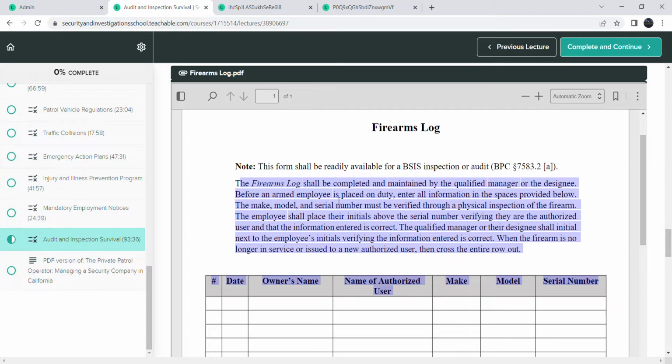The policy is that before an armed employee is placed on duty, the qualified manager or the designee has to enter all the information in the spaces provided below. I also indicate that the make, model, and serial number have to be verified through a physical inspection of the firearm. So somebody needs to inspect the new employee's firearm and verify that the make, model, and serial number are the same as indicated in this firearm log. This is going to save you a lot of headache in the future.